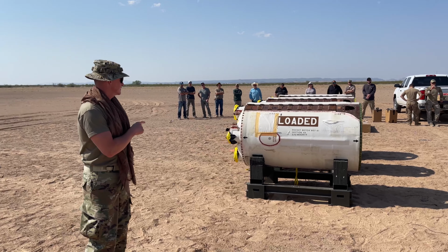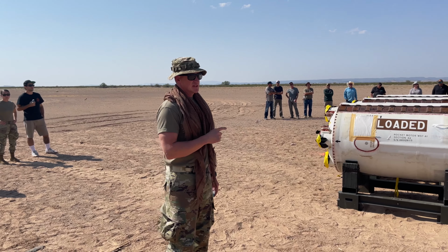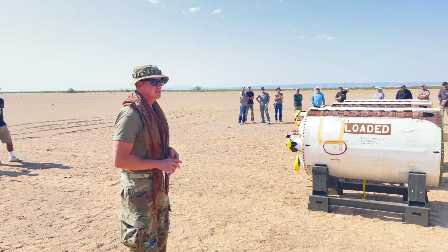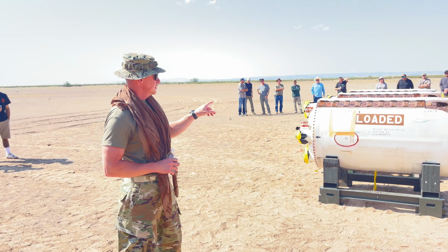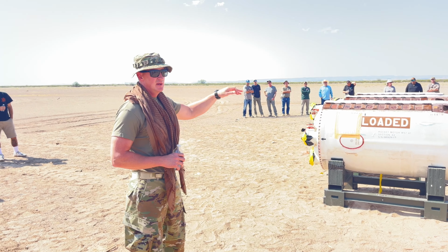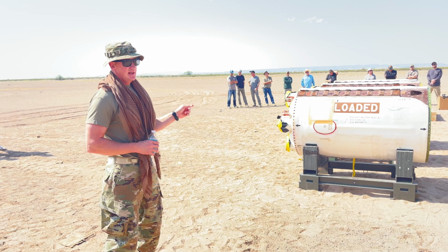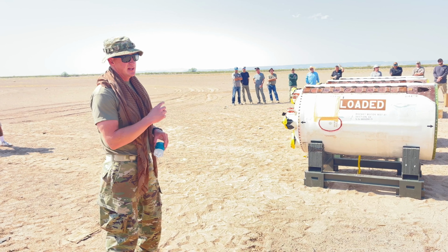So these are operational. These were once in a silo, ready to go. And while there is still life left in them, 10 years original shelf life, and now we're up into the 50s and 60s, they're still good. These are still certified to go up into outer space and orbit. We're training on them in advance of any active emergencies, hazardous situations up at Camp Navajo.